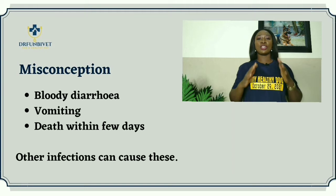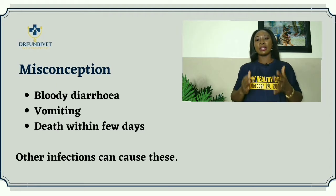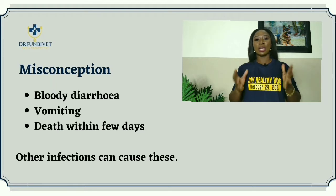There is no medication yet that kills the virus directly. If your dog has parvovirus infection, what your dog will be given is supportive treatment to help the body till the immune system fights off the infection. That is why it is very important for you to focus on your dog being healthy at all times.